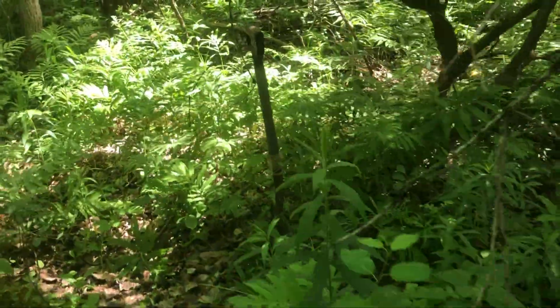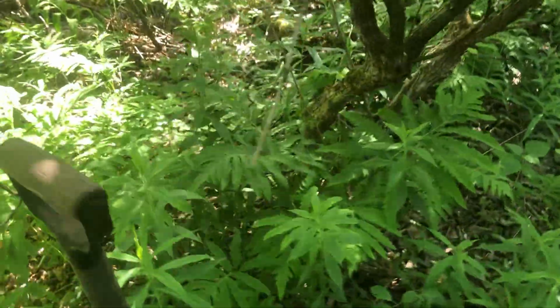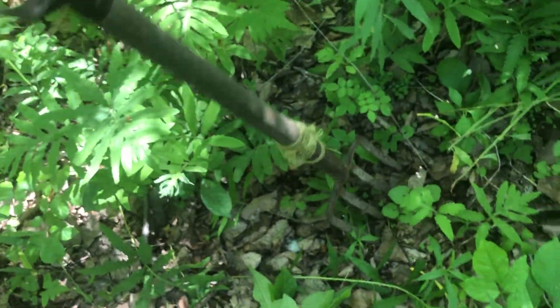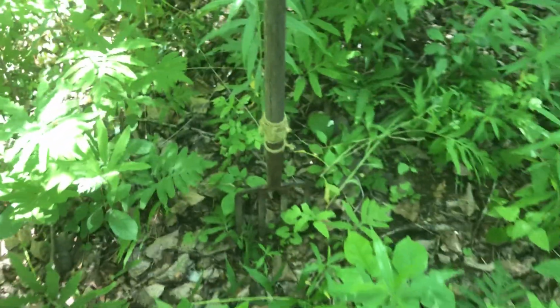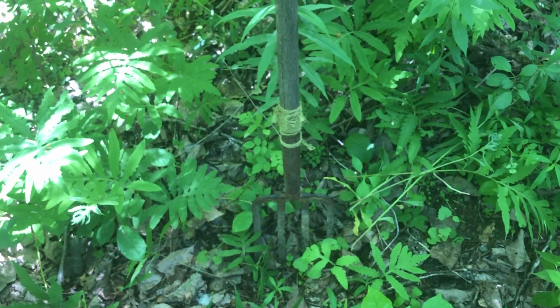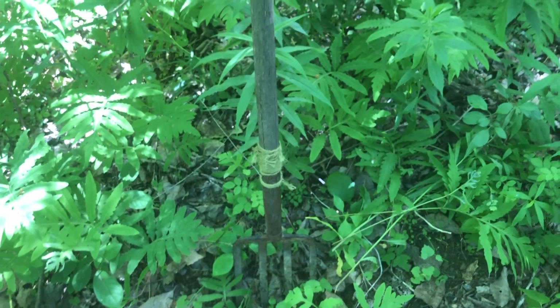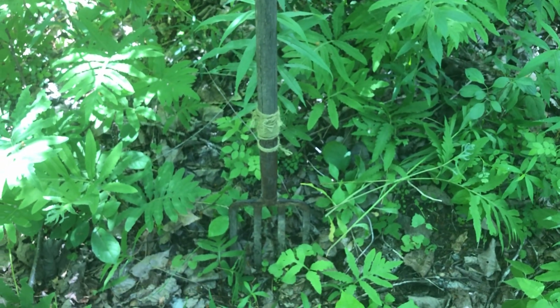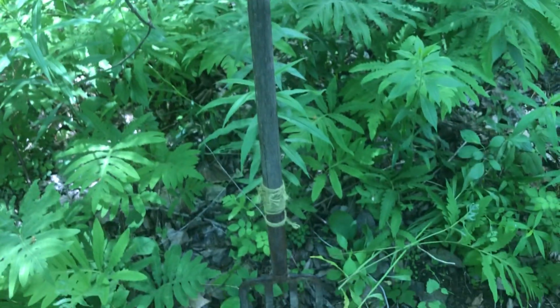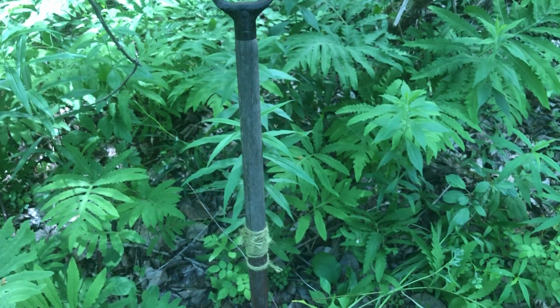I brought the fork back here with me. I was maybe thinking about digging up one of the seedling trees. Good old fork. You could find this at your local antique store. This is a really nice fork. It's not a hay fork. I'm not too sure what kind of fork it is, but it's really good for digging up root crops. Potatoes, sweet potatoes, all that good stuff.